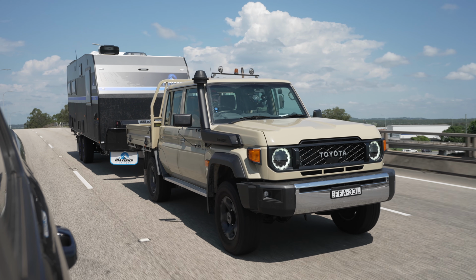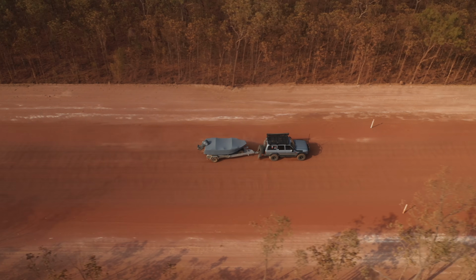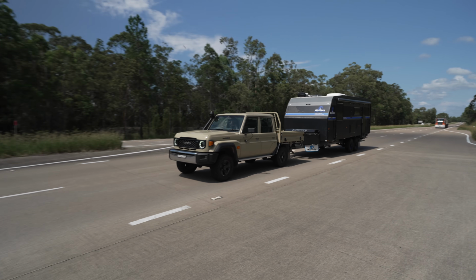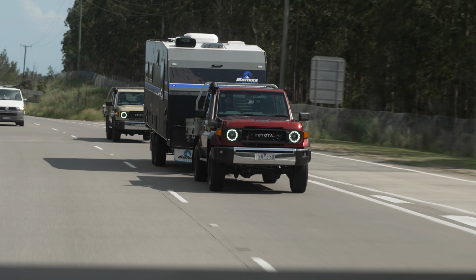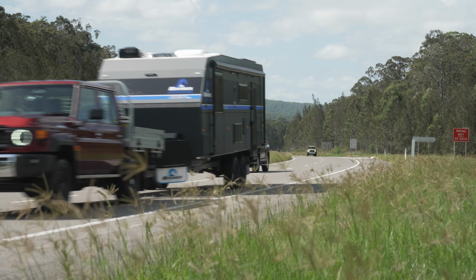When it comes to towing in particular, a manual can be a little bit more finicky and a little bit more hard work, particularly on long drives. Knowing which gear to be in before hills, always being mindful of how much load you're putting on your higher gears, and generally just being more attentive when driving. Compared to an auto, which is pretty much set and forget, provided you keep an eye on your transmission temperatures.